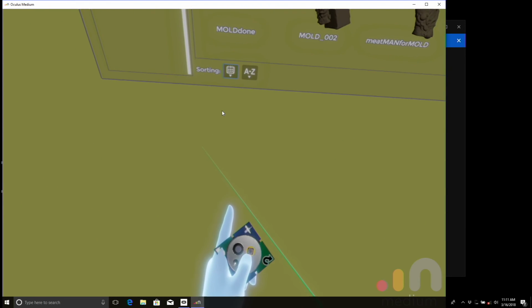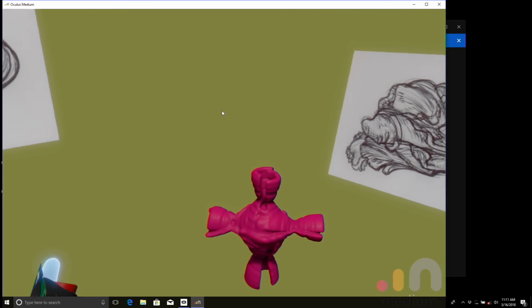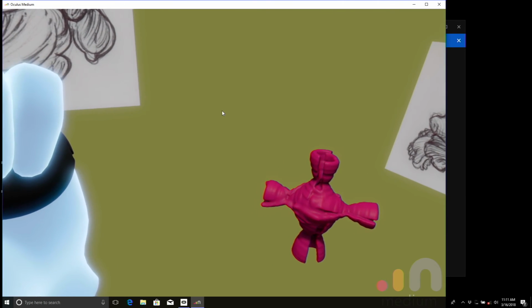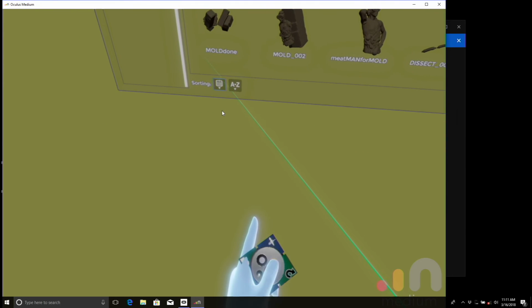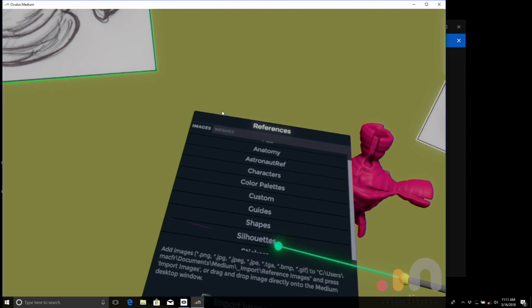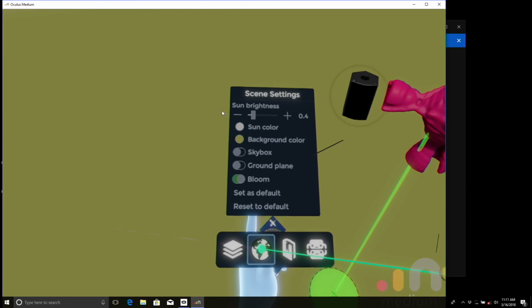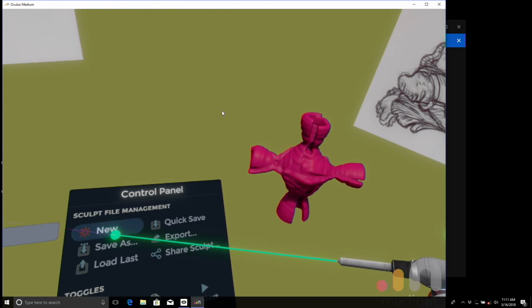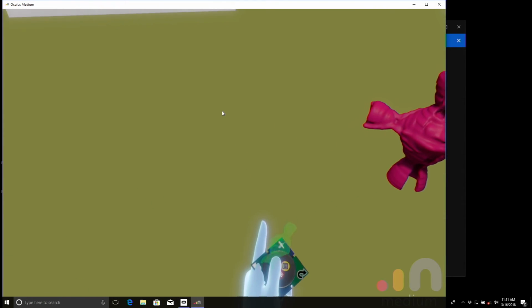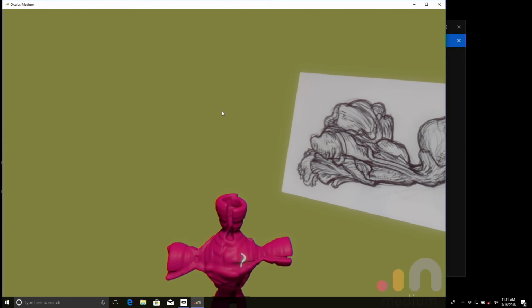Let me go back out. So any form that you want to bring in. I still fumble with the controls. MacArthur is so smooth at this, it's very impressive, I'll be honest. You want to export it. All right, so from there, create a file.